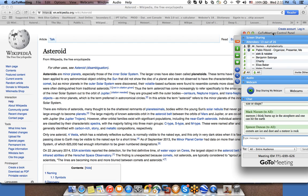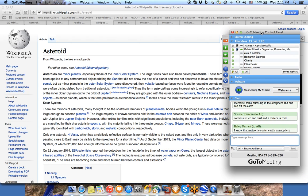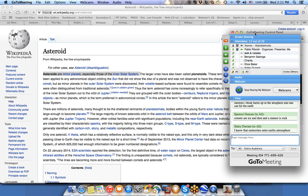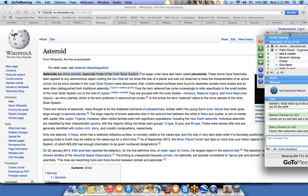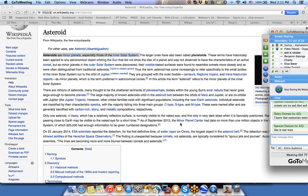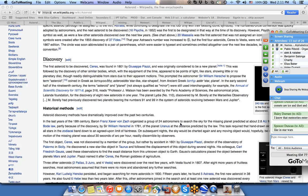All right. So let's see if we can make good definitions of these terms. As far as I was reading here, the definition is not very well defined, to say it one way. So let's say that asteroids are all minor planets. Scientists especially say they are the minor planets in the inner solar system. The larger ones have also been called planetoids. So the asteroids normally are these minor planets that are around in space and usually are the ones in the inner solar system.